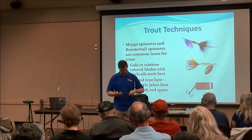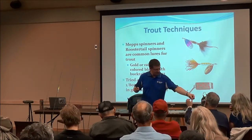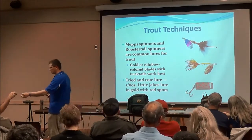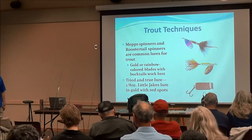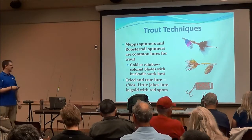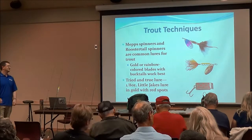You've probably seen a lot of these ones around here. They're working really well at Pactola right now. It's just a U-shaped spoon that has a lot of action under the water. And gold with the red dots is probably the best color. If you're going to get one, that's the color to get, the gold with the red dots. And they're also rather expensive as well, for a nice easy way to get a nickel iron trout.